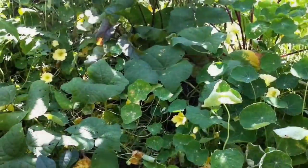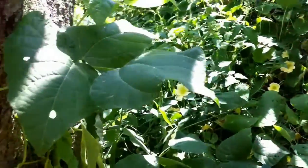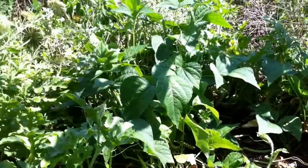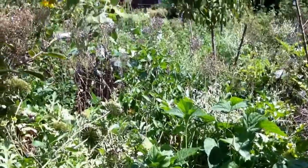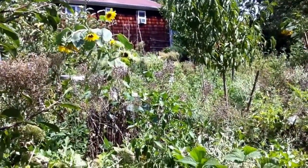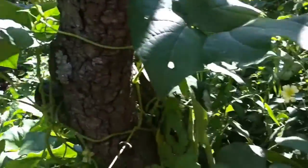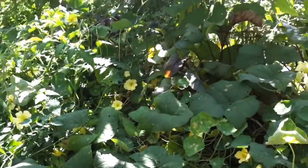Back in one of the corners of the garden now. I'll show you in relation to the praying mantis where it just was. Praying mantis was just right in that little patch there. The house is up there, so this is really like the back right corner if you're looking from the house. And I just love it back here.